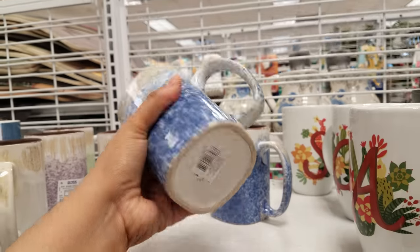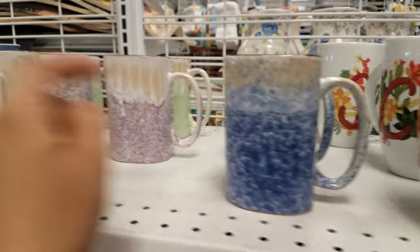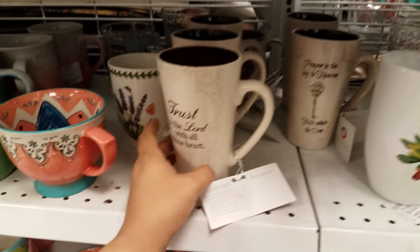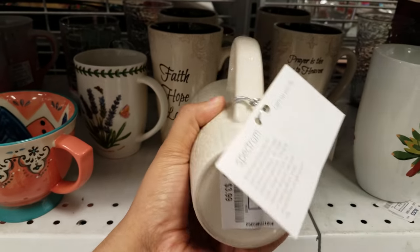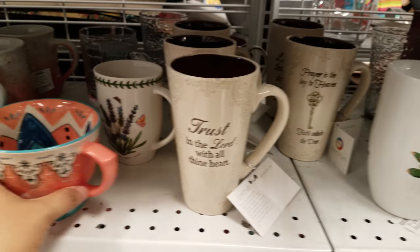Oh, that's pretty cool. Let's see. It is $3. And they do have different colors. So that is here. Trust in the Lord with... Okay, the sayings like this are always going to be here in Ross, I notice. Prayer is the key to heaven. And they do have these mugs.